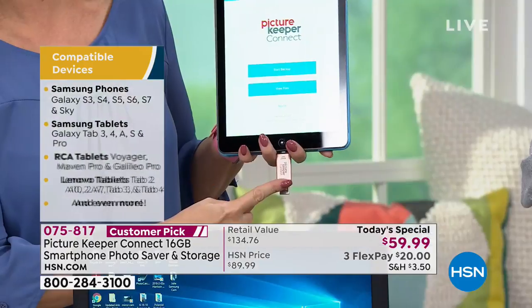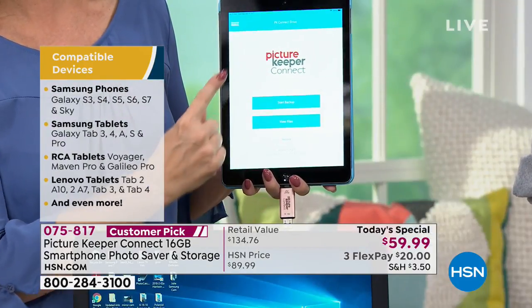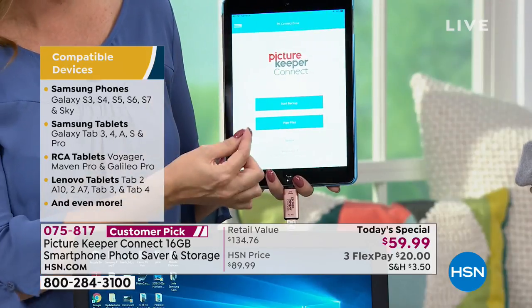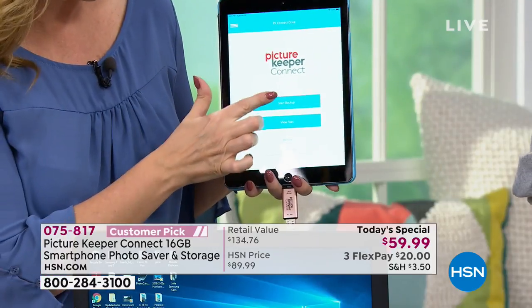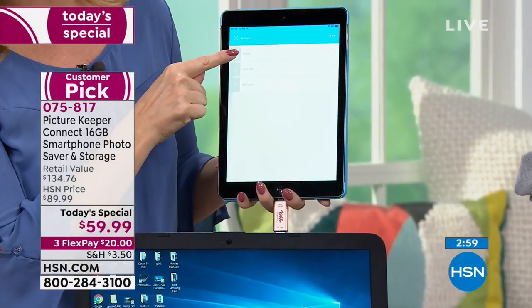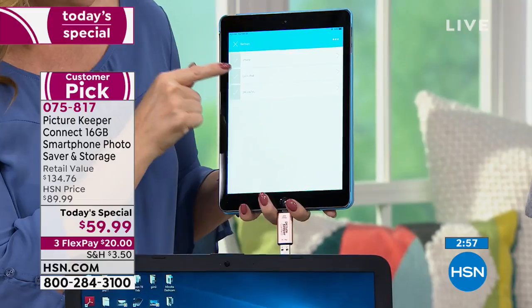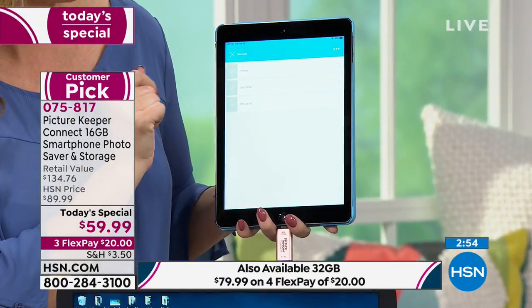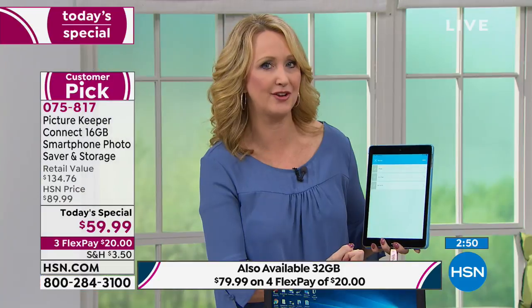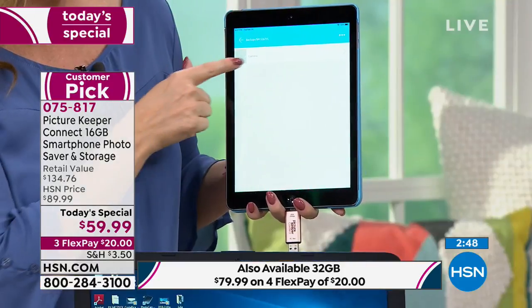You plug in your Picture Keeper. It takes you to the free application. You just download it one time, and then when you pop it in, it says allow. I click allow. Then you can either view the files that you currently have, and it shows the folders for everything. So there's your iPhone, your iPad, and there's the Android phone that I backed up. Everything is neat and organized. If I know I want to pull the pictures into my iPad from my Android phone, there they all are.